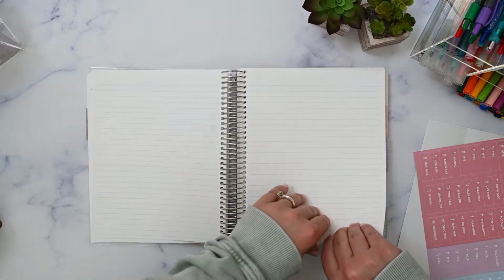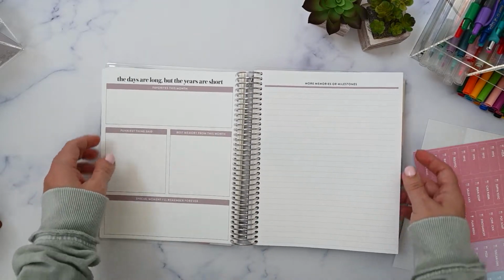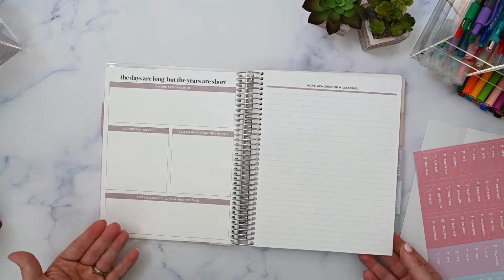And then you've got 1, 2, 3, 4 blank line notes pages, and then you have a general memories page.